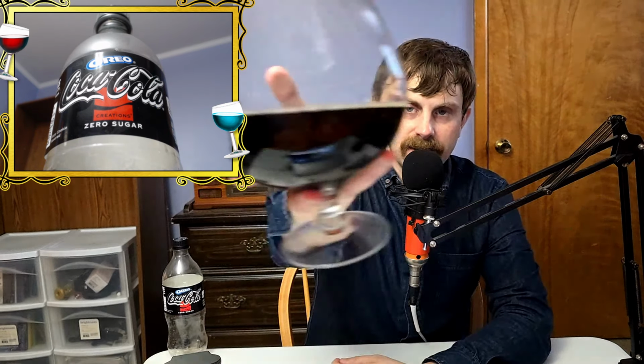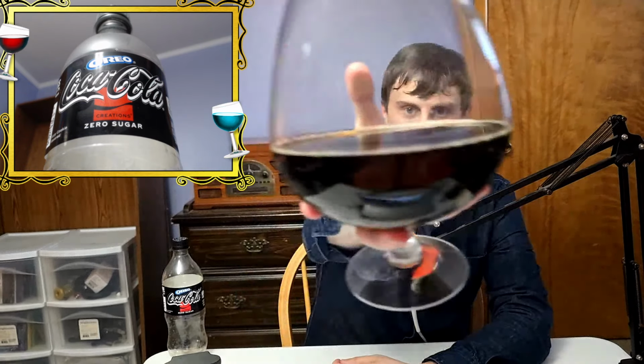So here we have the drink. As you can tell, it looks like any other Coca-Cola. It has that caramel color in it. There's nothing floating in it, not that I would be able to tell. There is carbonation coming up from the bottom, so it has a nice body to this soda. Let's see how this smells. Let's see how this hits the nose.